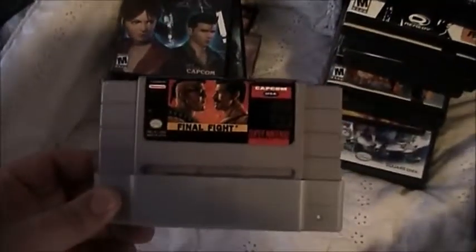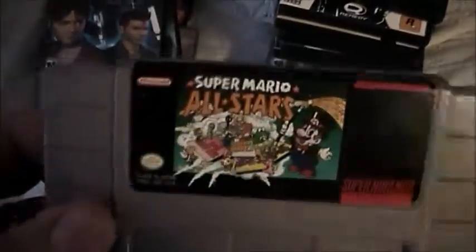This is a trade I did just a few days ago. I actually traded a greatest hits copy of Final Fantasy VIII for these 3 Super Nintendo titles. Final Fight, labels in fantastic condition. Super Mario All-Stars, again, fantastic condition label. And Rock and Roll Racing. All for the Super Nintendo. Traded all those for a greatest hits copy of Final Fantasy VIII for the PlayStation 1. Not bad, eh?